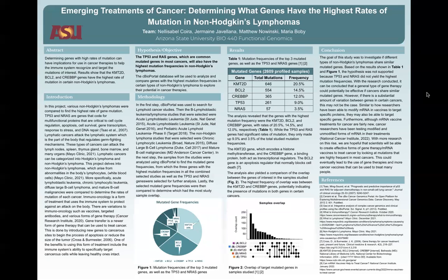The analysis also yielded a comparison of the overlap between the genes of interest in the samples that were studied. The highest degree of overlap was between the KMT2D and the CREBBP genes, potentially indicating the presence of mutations in both genes in certain cancers.